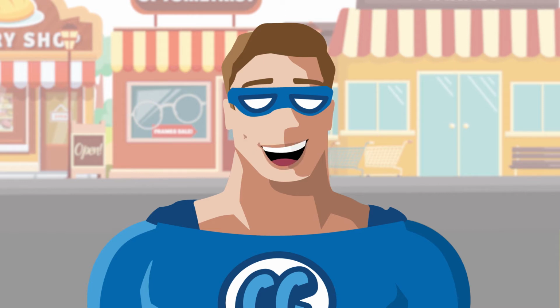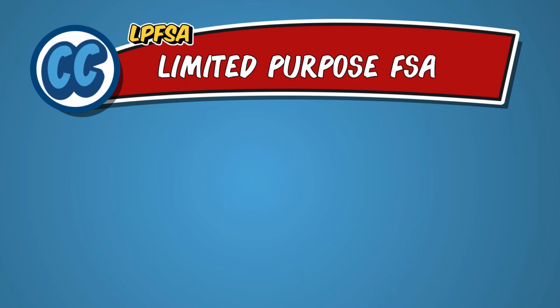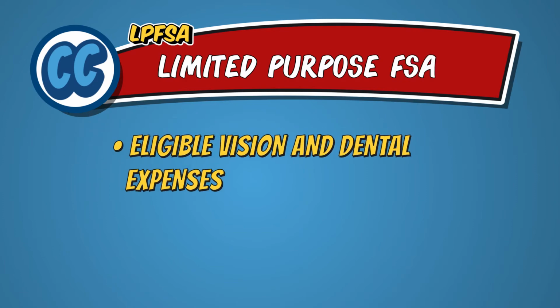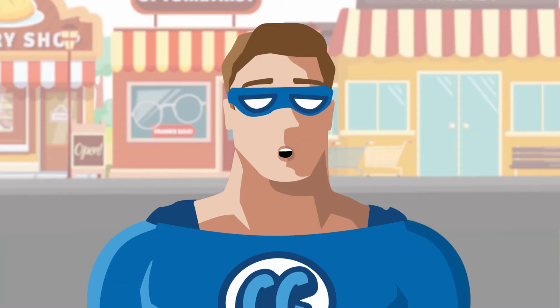Another health-related FSA is the Limited Purpose FSA, which can only be used for eligible vision and dental expenses. The unique thing about a Limited Purpose FSA is that you must have an HSA to participate. With both accounts, you can maximize your tax and savings benefits.